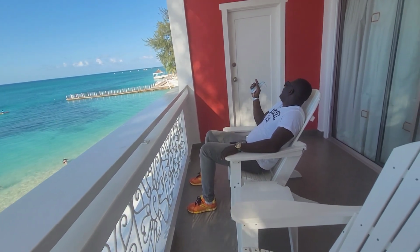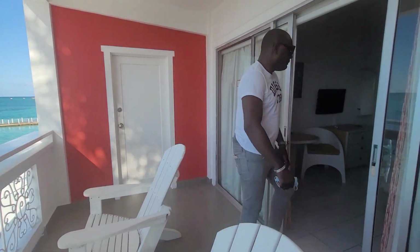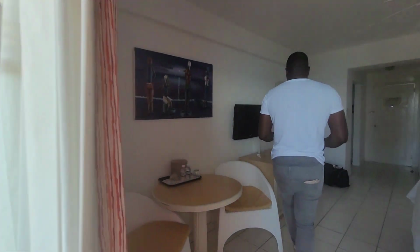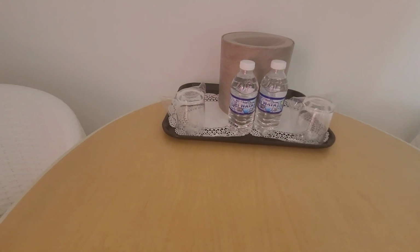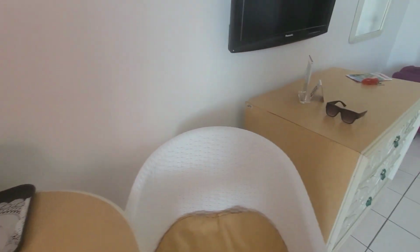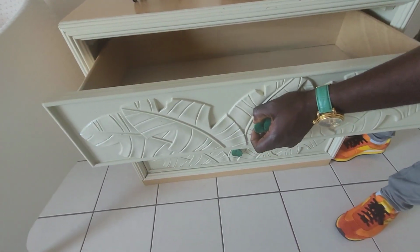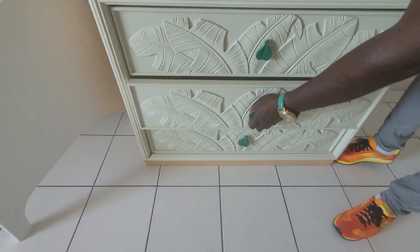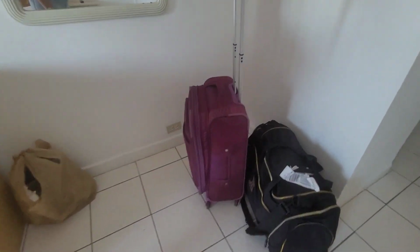We're loving it so far. This is inside the room. Here we have 2 bottles of water. I guess ice is inside. Well, no ice as yet. Our little telly. I guess storage for drawers, so we can unpack and feel at home instead of living out of our suitcases.